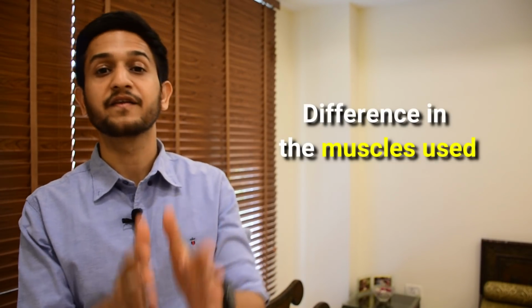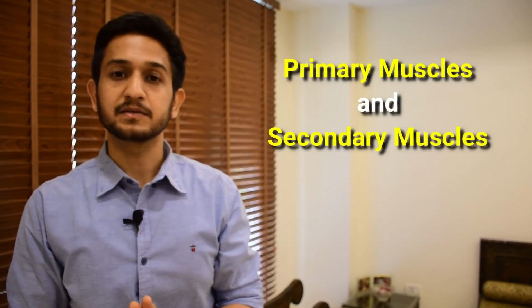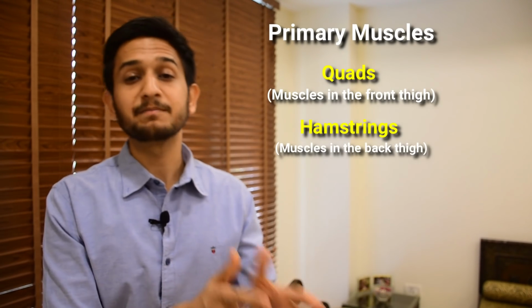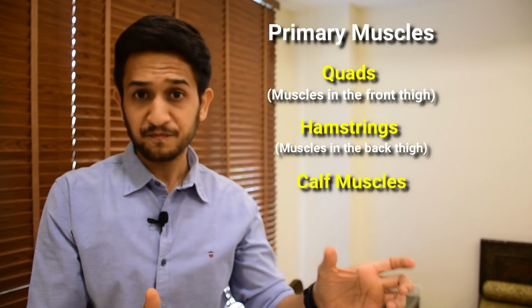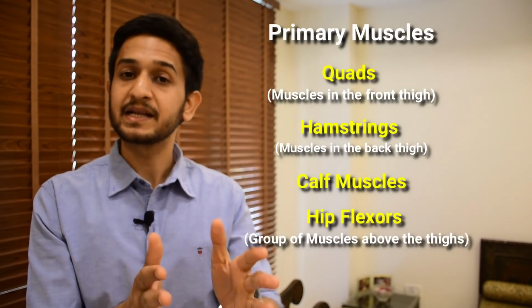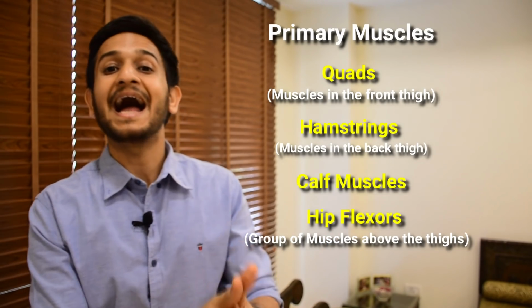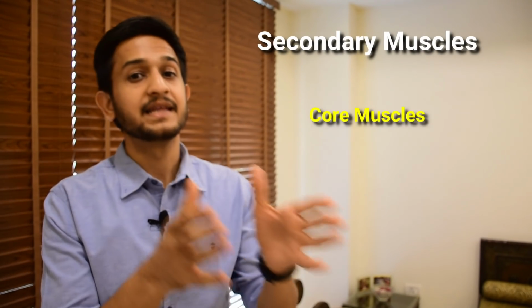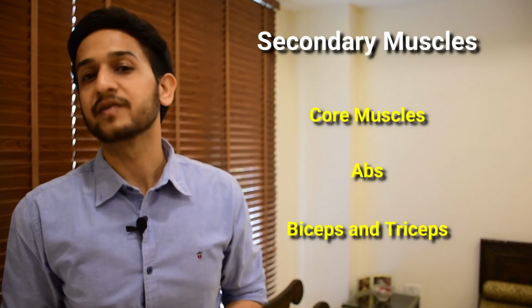Let's first try and understand the difference in the muscles used in running versus cycling. Now the muscles involved in running can be divided into 2 groups, primary muscles and secondary muscles. The primary muscles involved in running include the quads, which are muscles in the front thighs, hamstrings, muscles in the back thighs, your calf muscles, hip flexors, which are basically a group of muscles above your thighs, and the glutes, which are basically the main muscles in the hip region. And the secondary muscles include the core muscles, the abs, the biceps, and the triceps.